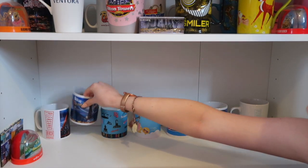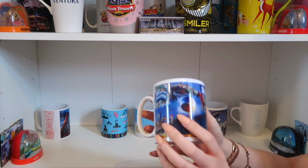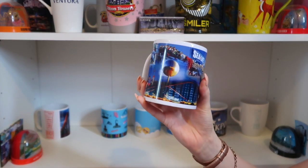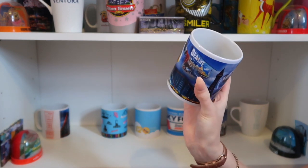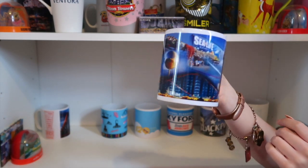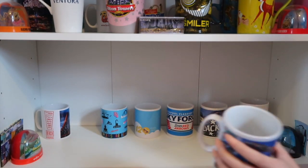This is just a random Blackpool one. That is from Pleasure Beach, by the way, that mug. This is just a random Blackpool one, which I think I got on the Central Pier. Again, it has the Big One going across it when it's lit up at night time, which I really like.